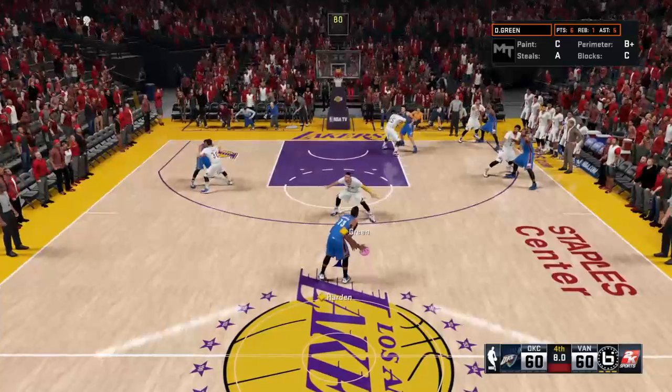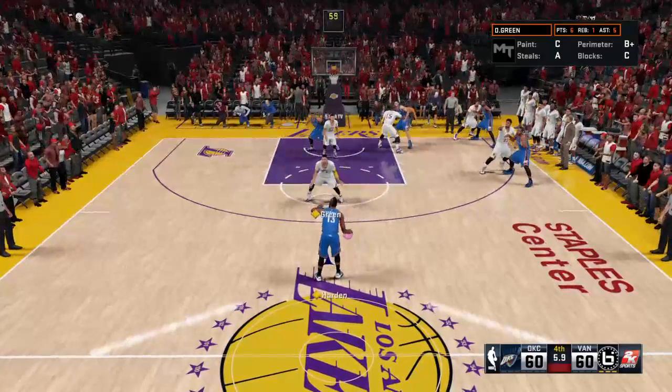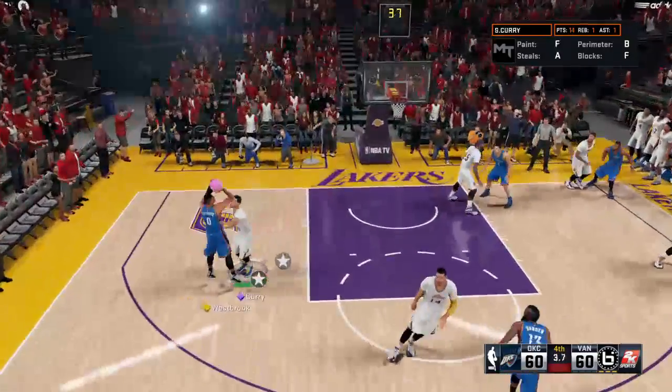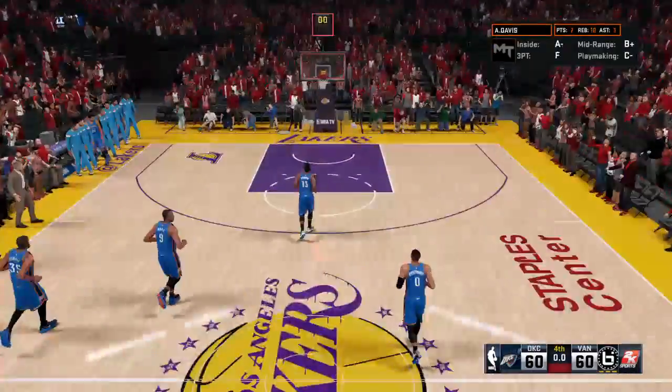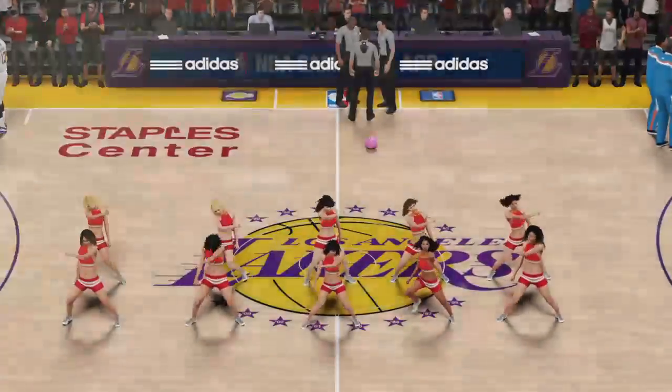Harden with it. Back to Westbrook. Tries it from 19. Oh, off target. Green. Oh, couldn't sink the... Regulation is ended and we're heading to overtime. We'll get right back to the action when we return.